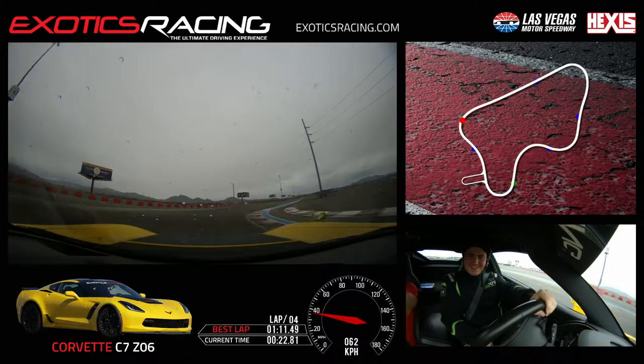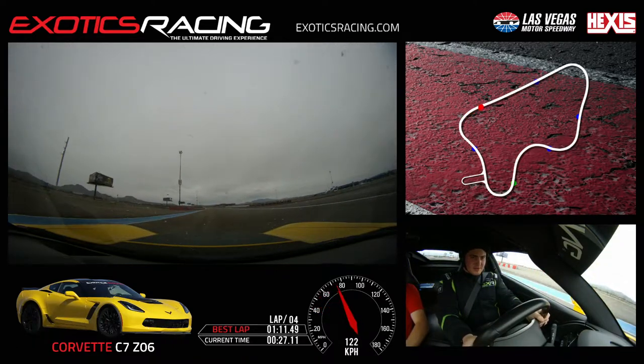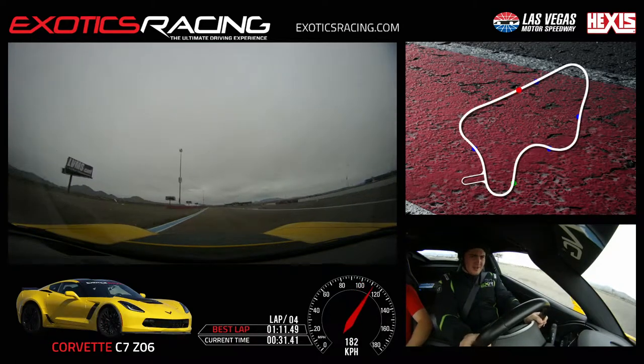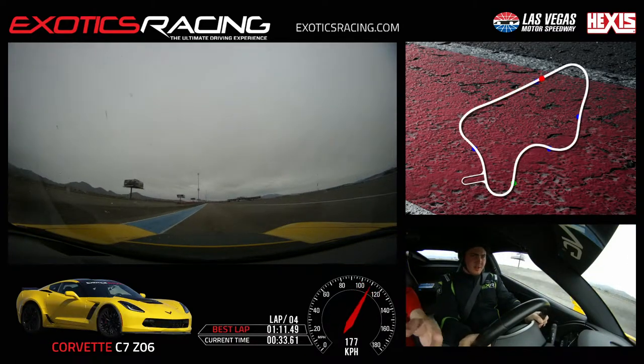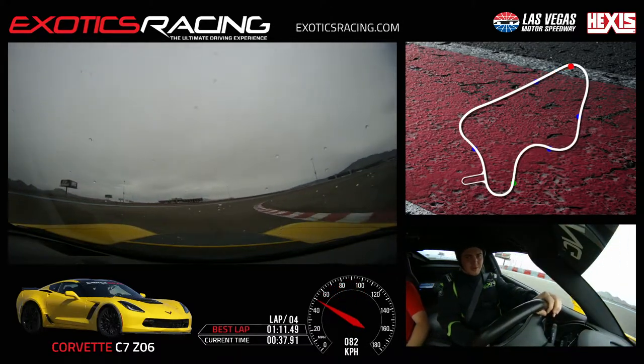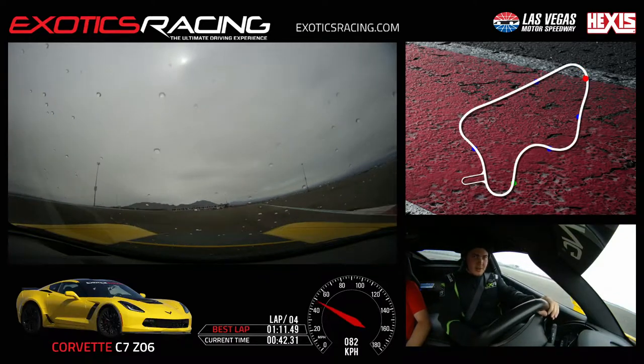Repeat. Unwind. Shift up. Shift up. Smooth on. Brake, brake, brake. Shift down. Turn in. Smooth off. Keep turning. Smooth off. Keep turning. There you go. Unwind. Squeeze the throttle. Squeeze more. There you go.